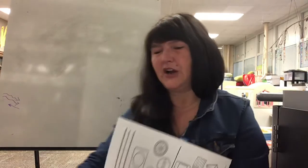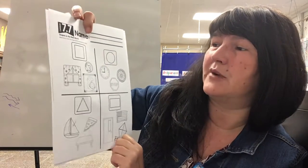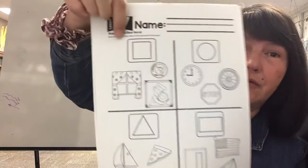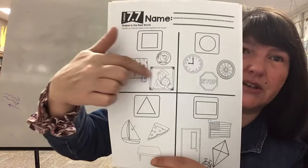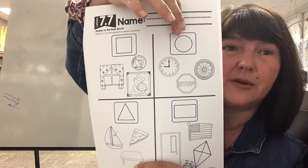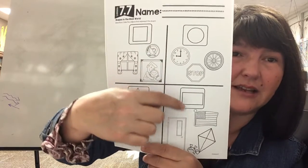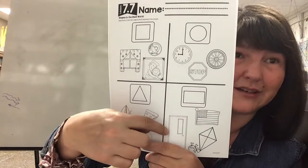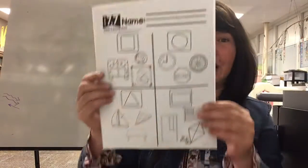And today you're going to be looking for shapes. We're going to start off with this paper. And it says in the directions to color the objects that represent the shape. Well, first we have a square. You're going to color anything that is square shaped. Here we have a circle. You'll color anything that's circle shaped. Rectangle, you're going to color anything that's a rectangle shape. And triangle, you're going to color anything that's a triangular shape.